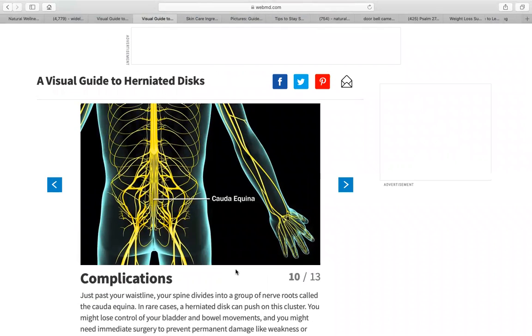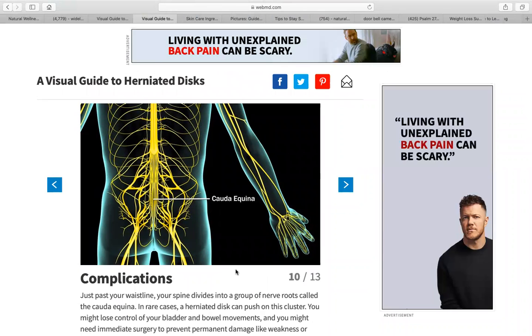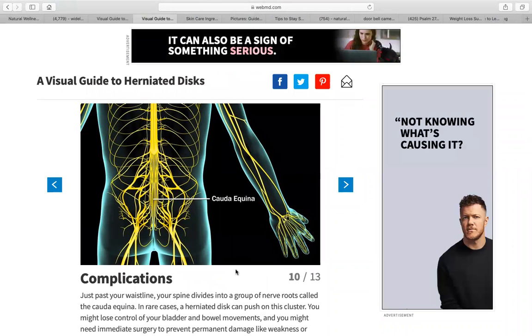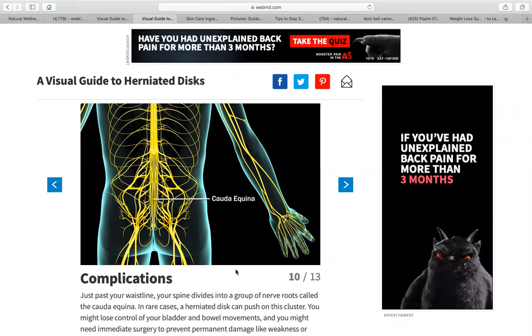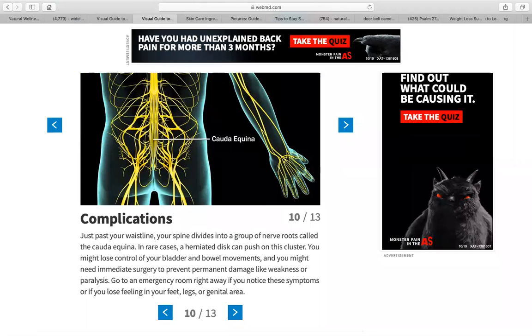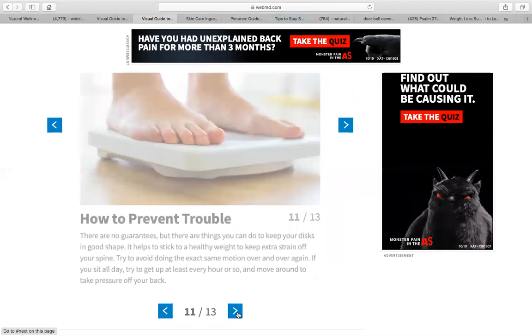Complications. Just past your waistline, your spine divides into a group of nerve roots called the cauda equina. In rare cases, a herniated disc can push on this cluster. You might lose control of your bladder and bowel movements, and you might need immediate surgery to prevent permanent damage like weakness or paralysis. Go to an emergency room right away if you notice these symptoms or if you lose feeling in your feet, legs, or genital area.